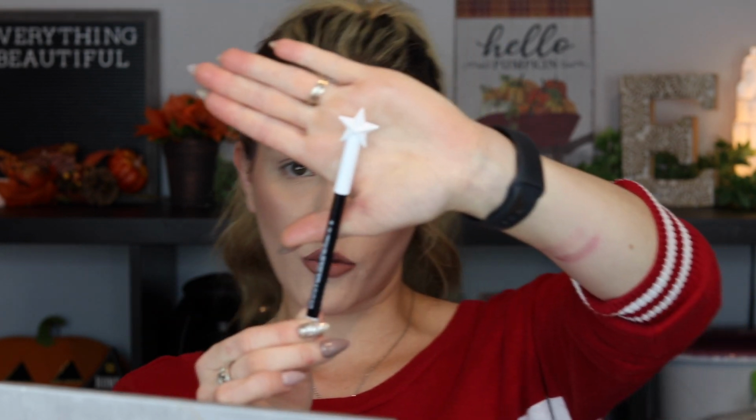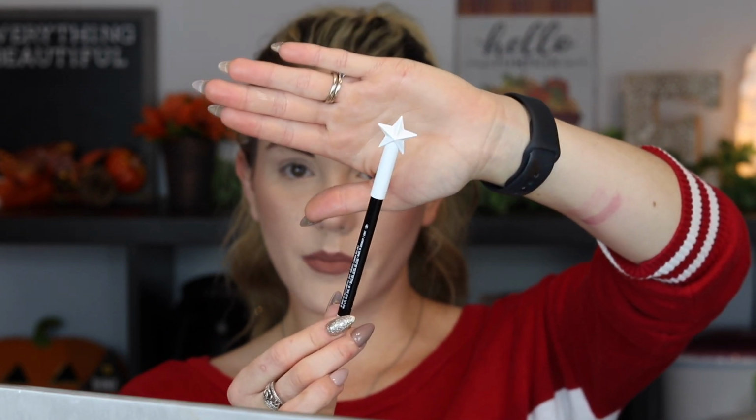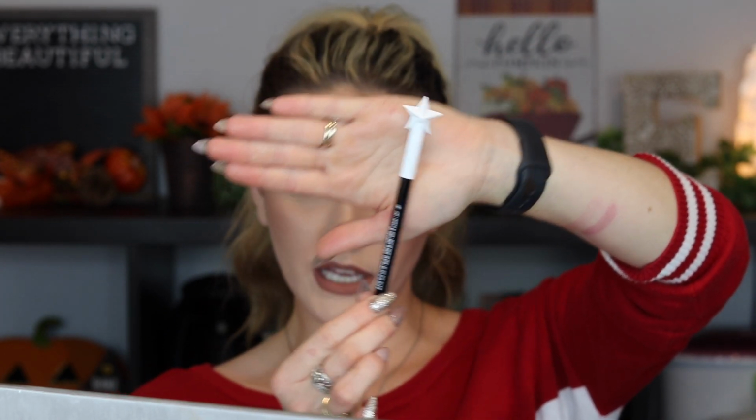And then the last thing I got was one of the Powerpoint eye pencils. So this is the shade Snow Way. Let's just take a moment for this packaging. This is so cute. This is like a product I would hold on to just because it looks cute. This is like something you keep because it's limited edition and special. So this is the shade Snow Way, which is like a white with a pearl. So we're gonna go ahead and see how that goes as well today.